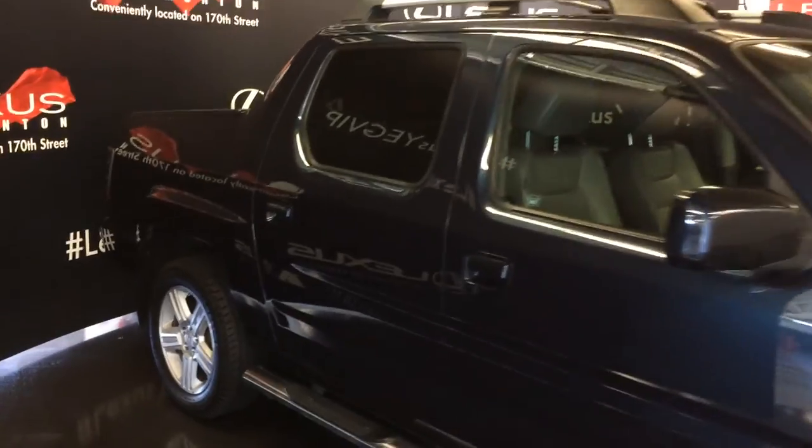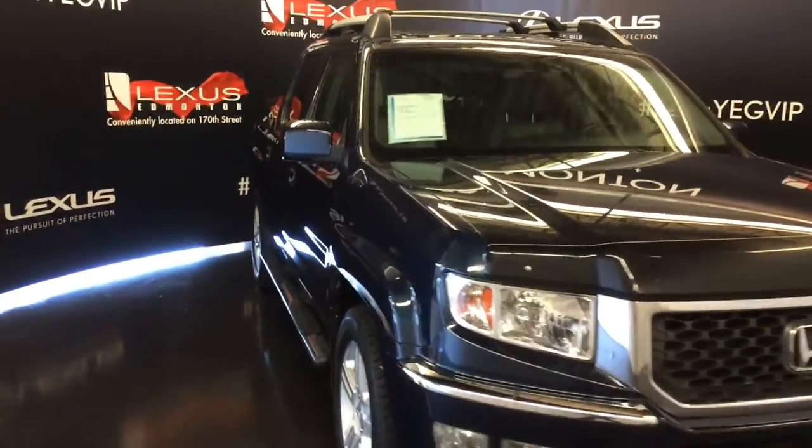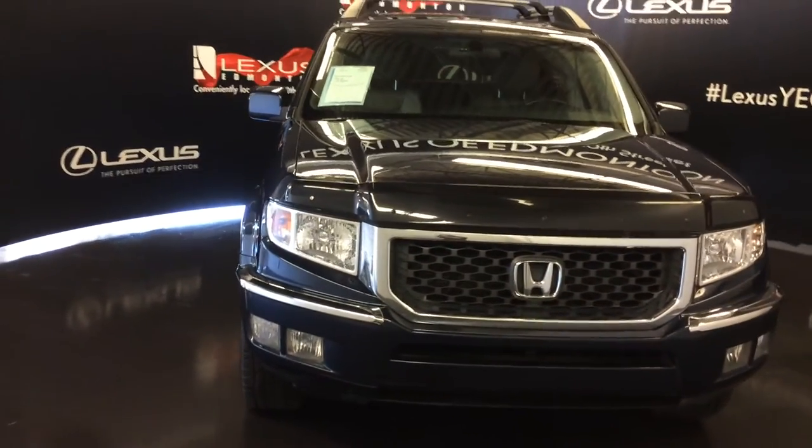Side mirrors can fold shut. Daytime running lights, fog lights, front tow hook, engine block heater, and so much more.